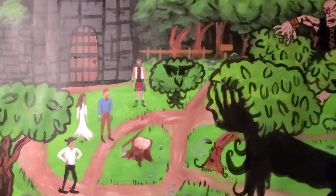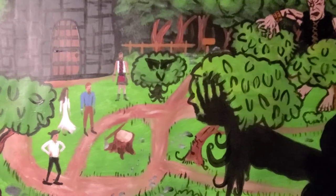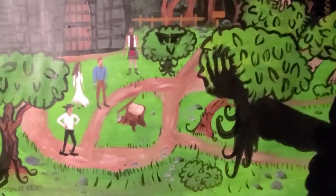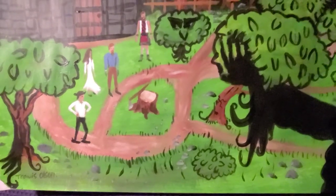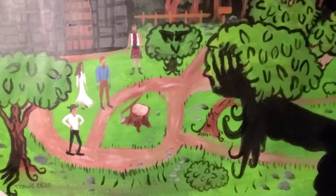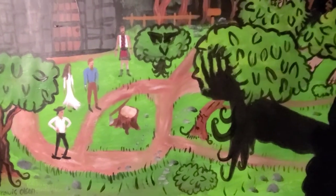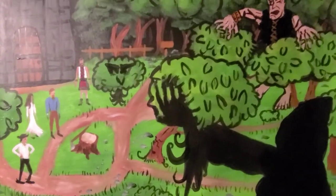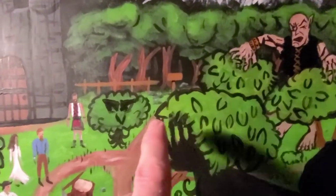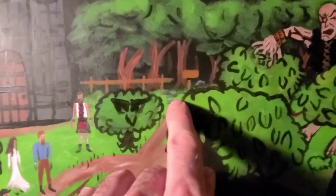And I made multiple paths, so it kind of stimulates the imagination. Where do they take you? I never made one going down here, though. Maybe I should have. But I kind of like this part going back in here.